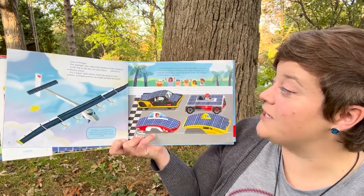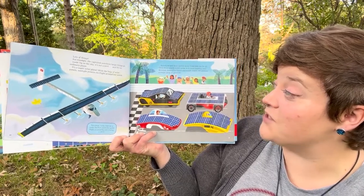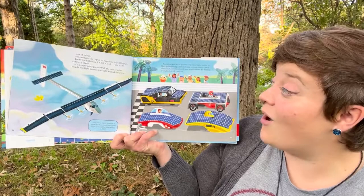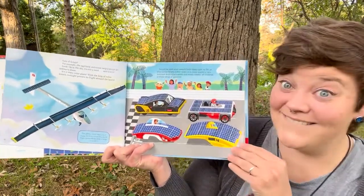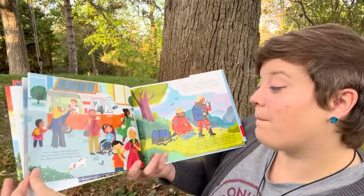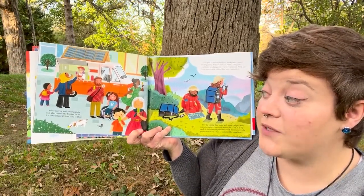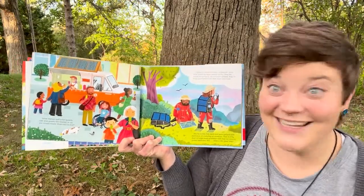Sunshine and solar panels keep these cars on the go. They drive nearly 2,000 miles in a cross-country race between Australia's north and south coasts, all without a single drop of gasoline. That is really neat. Solar energy and solar panels can also power the freezer in an ice cream truck. How cool is that? Literally.